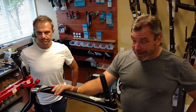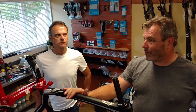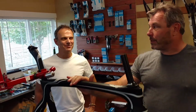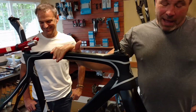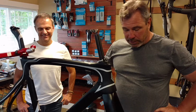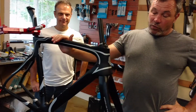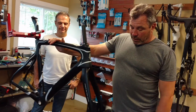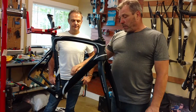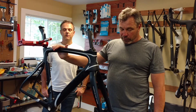We have not had a single warranty on any of our frames, apart from certain people that drive them into their garage doors on top of their car. They shall be nameless, of course. We have had one recently where somebody was broadsided in the car. We do offer a crash replacement warranty for our customers. So that customer availed of that. We actually give 20% off the frame purchase.